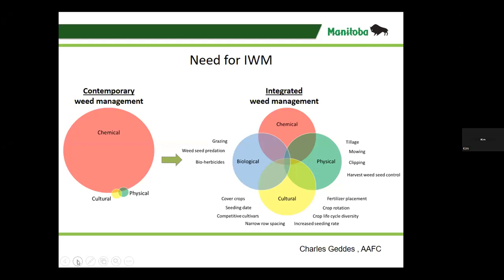When we look at physical weed management, there's tillage, mowing, clipping, harvest weed seed control. When we look at cultural, there's a lot of different things we can do with cultural weed management: fertilizer placement, crop rotation, crop life cycle diversity, increasing seeding rate, narrow row spacing, competitive cultivars, seeding dates and cover crops. So there's a lot of things we can be playing with in order to increase how effective cultural weed control is, because our chemical weed control is starting to fail in some cases.